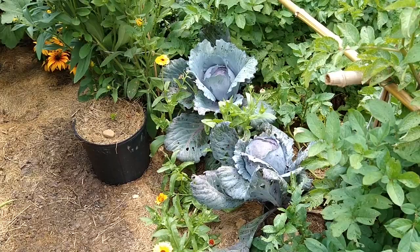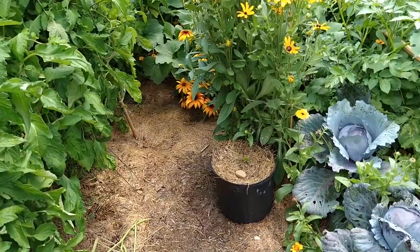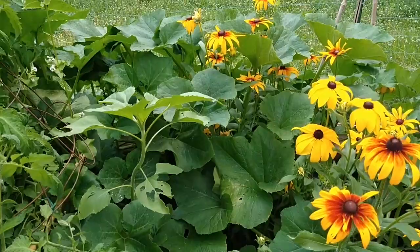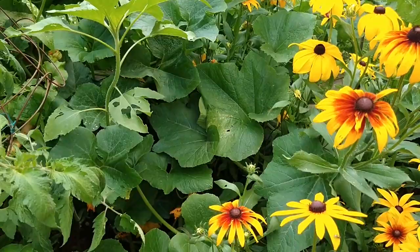So I'm going with this route. We'll see how it works. I've never used it before. The major reason I bought it was for squash borers. See my squash plants getting really big and lovely back here. We kind of have an explosion of growth going on.